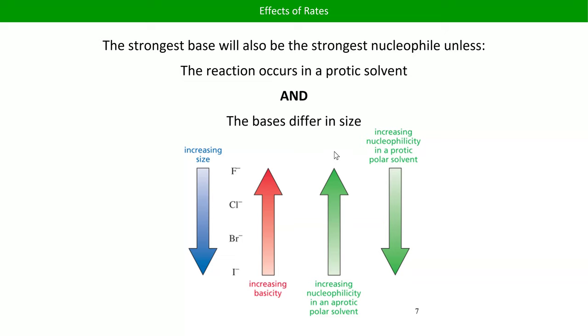But basically what we start seeing there is that they're really good bases, but not nucleophiles in the first place. And so we don't even think about things like t-butyl alcohol; it's really a bad nucleophile because of all the steric hindrance, regardless of the solvent.